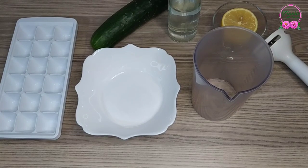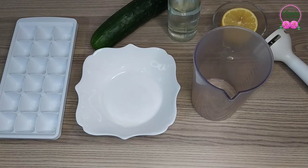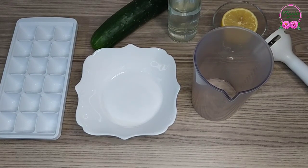A face massage with a cucumber ice cube can exfoliate your skin and brighten your complexion by boosting circulation. It helps to shrink large pores and is equally beneficial to treat puffy eyes.